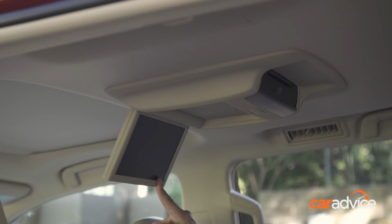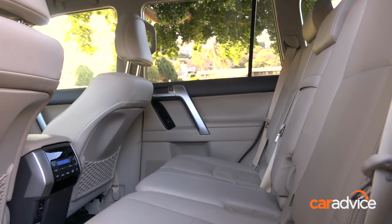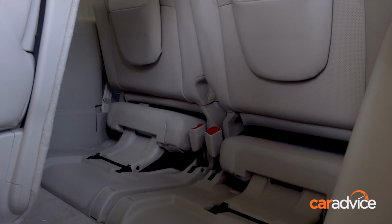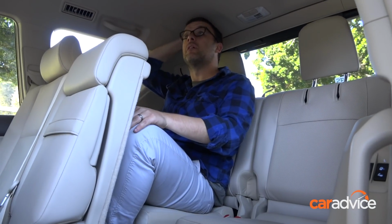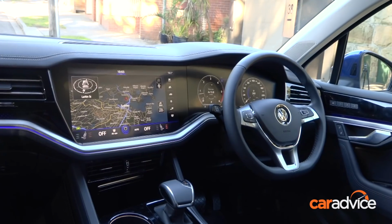You've got a DVD player here up in the roof, these seats are heated, you've got your own climate control as well. Aside from that, it's very comfortable, very spacious, very practical. When you think about this being a full 7-seater, you can see why this is such a popular car for Australian families.